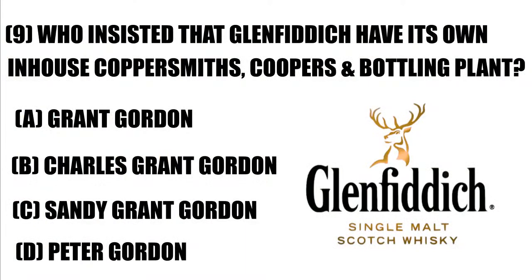Question number 9. Who insisted that Glenfiddich have its own in-house coppersmiths, coopers and bottling plant? Now, this question's a little more challenging. Grant Gordon, Charles Grant Gordon, Sandy Grant Gordon, or Peter Gordon? This is one of those families where they keep using the same name over and over again, and you have more than one distiller use the name Grant. So is it Grant Gordon, Charles Grant Gordon, Sandy Grant Gordon, or Peter Gordon?